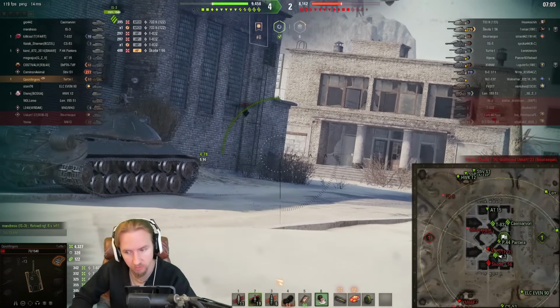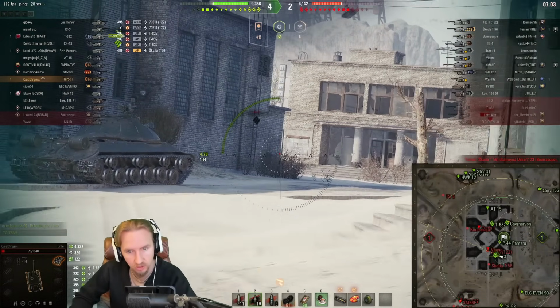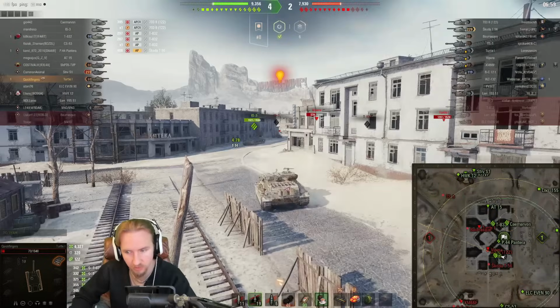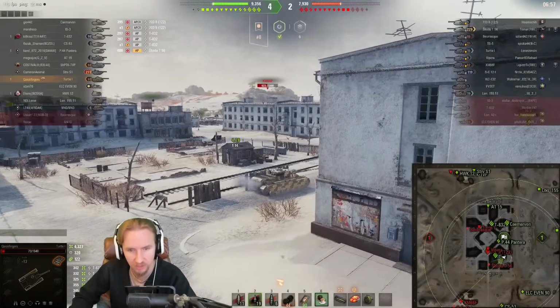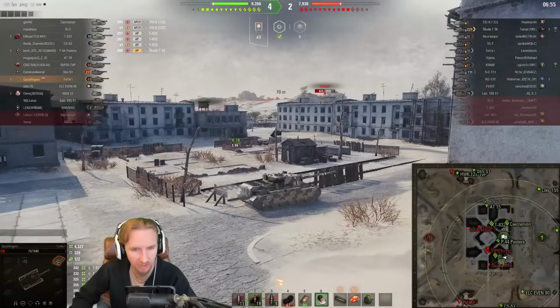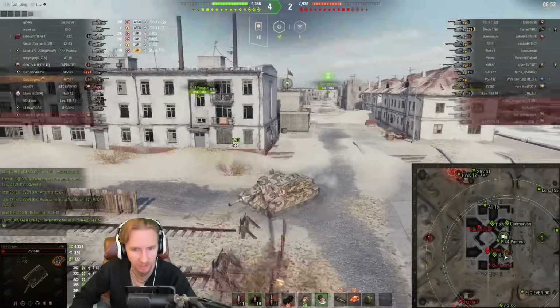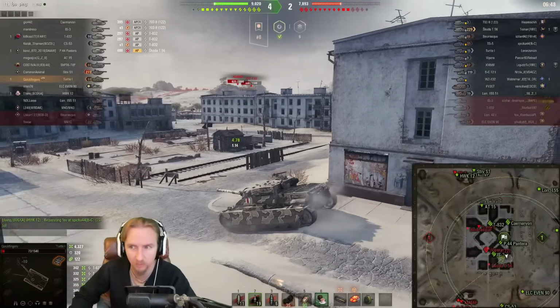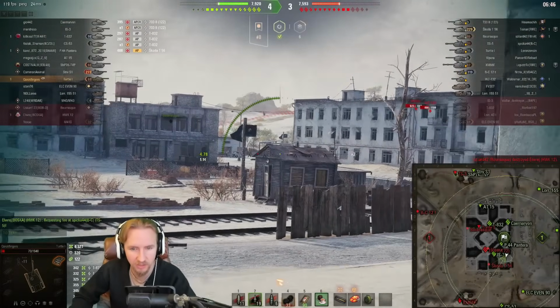I should be able to maybe pull back here and still catch the 703-2. I've got to be careful, though. He could easily get me in the lower plate. I think he spotted me. But that Skoda is going to be on my side in a second. So I feel like I've got to drop back here. Drop back again, maybe to this corner. Keep an eye on the Skoda. He'll probably try to make a flanking play. And let's just wait it out.